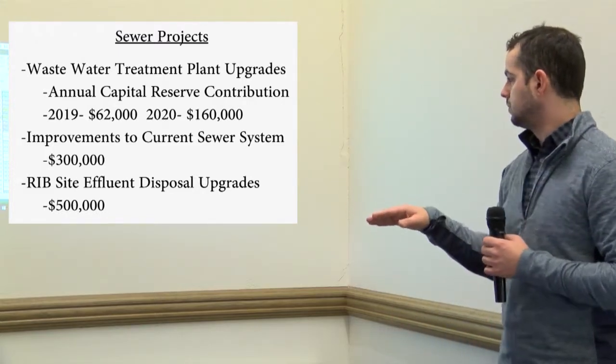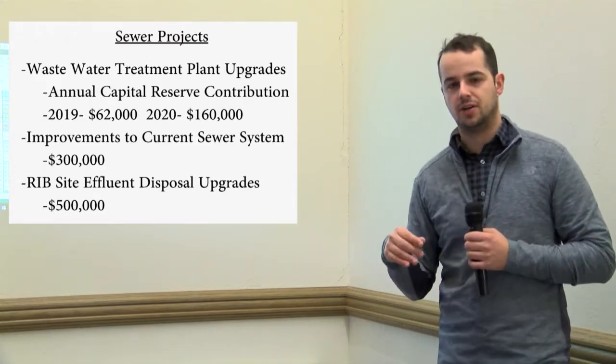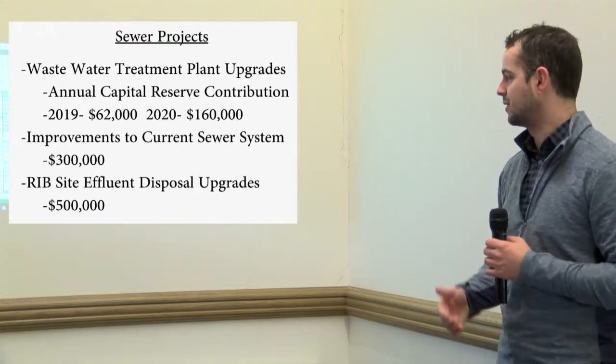Second project in the sewer side of things is actually our sewer rehab. This is really our inflow and infiltration effort. I've talked about this, I know, in the past, and I think I may have talked about it as part of one of my prior Coffee and Connections.